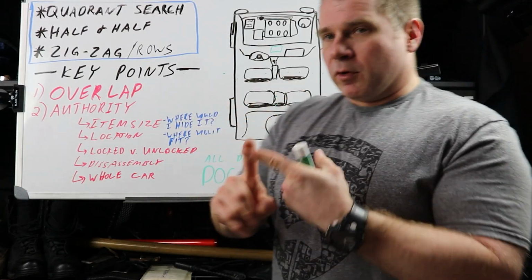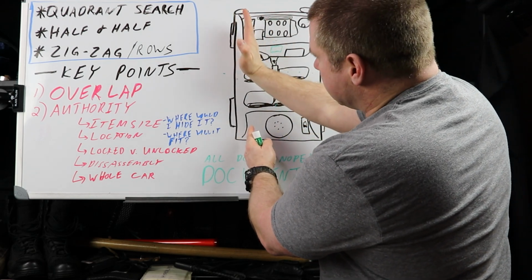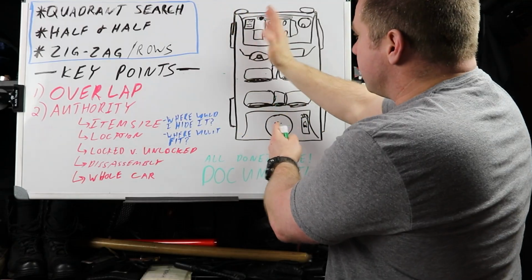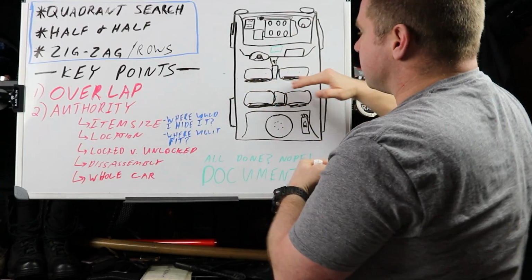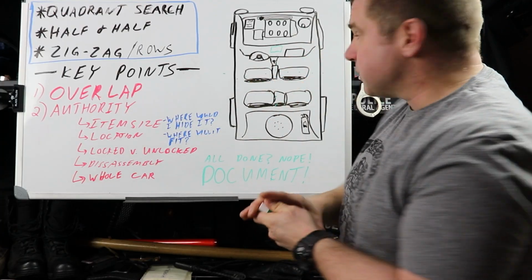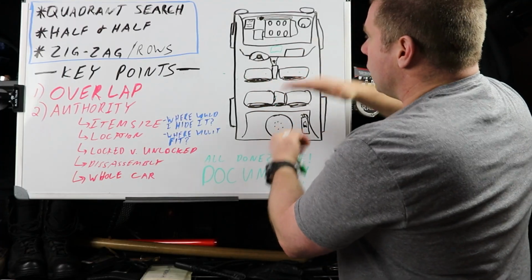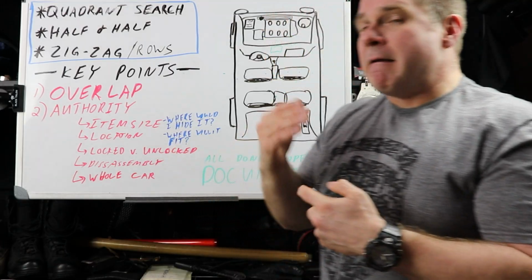Our key point is overlap. If we're doing a row search, we're going to search a row, and we're going to go a little bit further than what our row is supposed to be, and then when we do the next row, we're going to search that area and this area, and there's going to be an overlap in each one. With quadrants, there's going to be that overlap. We're going to search the seat backs and the center console more than once. In fact, this little area in here, we're going to end up searching it 4 times. If we're doing a half and half, we're searching the middle area of the car twice. It's overlap, and overlap helps us not miss anything.